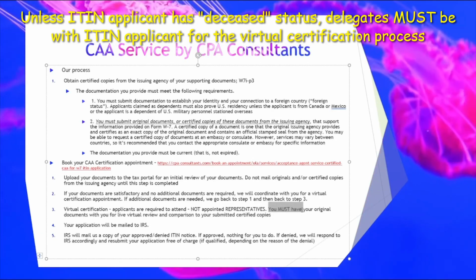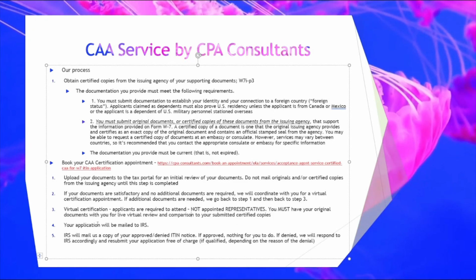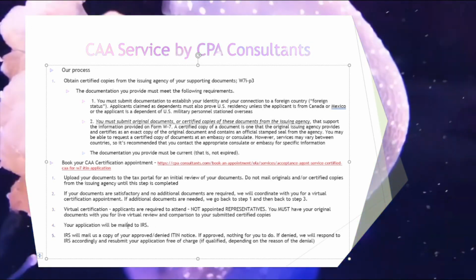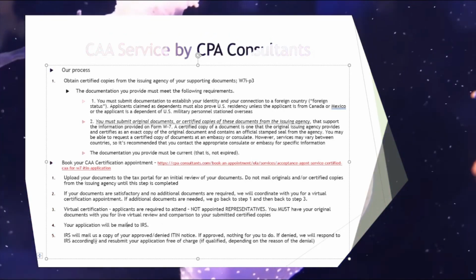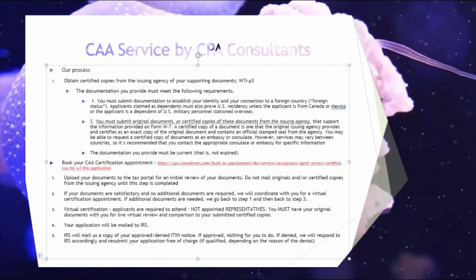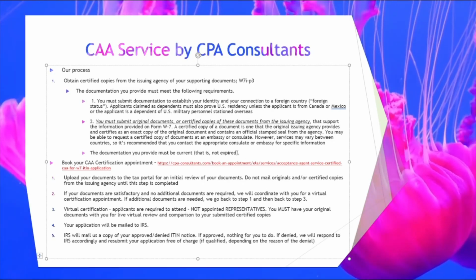You must have your original documents with you for live virtual review and comparison to your submitted certified copies. When everything is approved, when everything is completed, we will be mailing your application to the IRS. The IRS will mail us a copy of your approved or denied ITIN notice. If approved, nothing for you to do. If denied, we will respond to the IRS accordingly and resubmit your application free of charge, if qualified, depending on the reason for the denial.